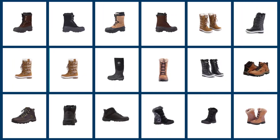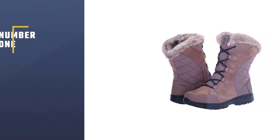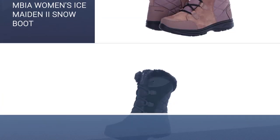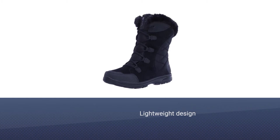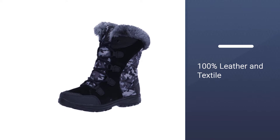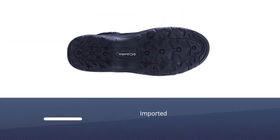If you are looking for the best snow boots, here is a collection you have got to see. Let's get started. With a lightweight construction and insulation made for extremely frigid temperatures, it's no wonder these Columbia boots have more than 3,800 five-star reviews. The cozy boots feature a cushioned insole for added comfort and an omni-grip rubber sole that provides superior traction in slippery conditions.